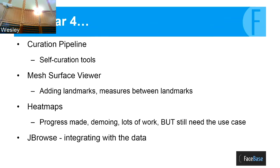JBrowse, we're going to do continued work integrating that. And again, I think we need to understand better what people are going to want to do with this data. I believe there's significant value added by us using JBrowse rather than just kicking people off to the Santa Cruz browser. We have a huge amount of flexibility as to what we can do with it. So I think it needs some collective, careful thinking to make that really compelling.